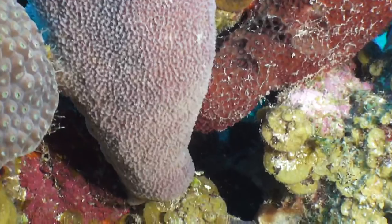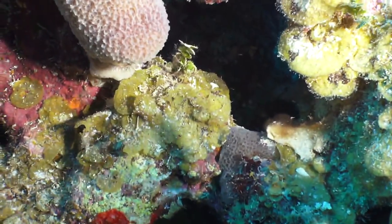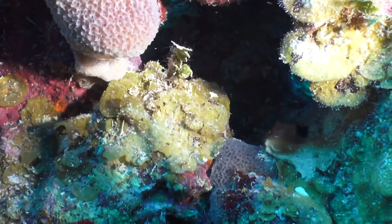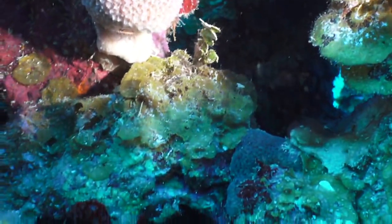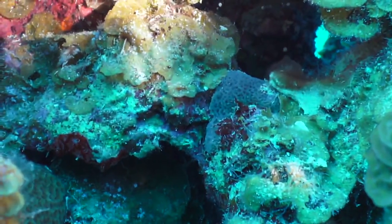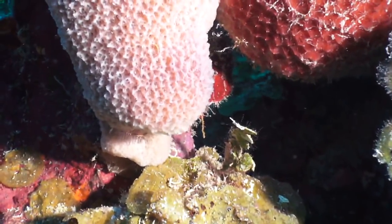Maybe we'll be able to get it again. Yeah, there we go. Perfect. So you just see this hairy, creepy looking thing at the bottom of the vase, and that is one arm belonging to the brittle star. Are you able to see that, Pat? I cannot see it, but I'll just have a look.